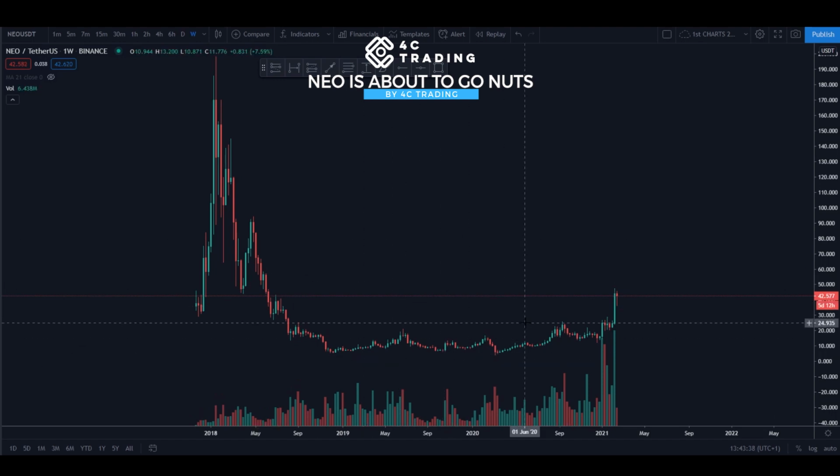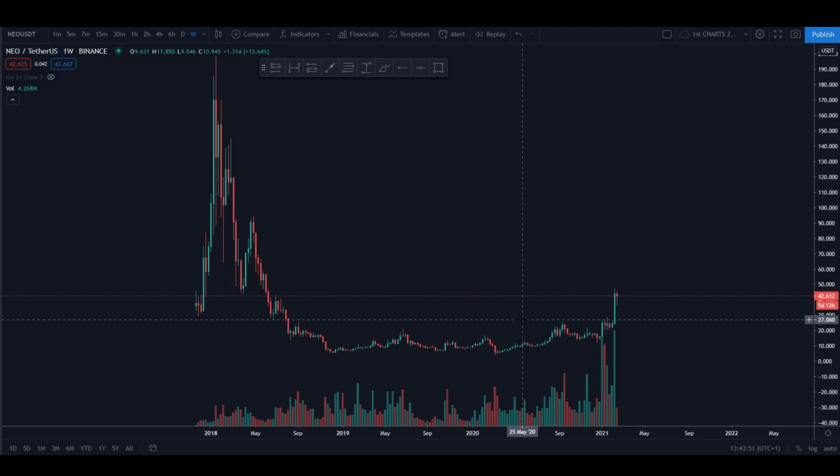But when you look at it from this perspective, you can still see that NEO is actually falling behind some of the major coins, right? If we look at XRP or Cardano or stuff like this, NEO is falling behind just a little bit, and this is why it makes it so interesting, because we can potentially be seeing high prices on this particular coin.